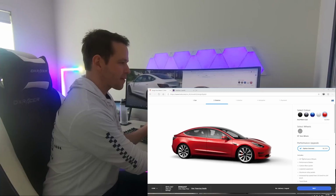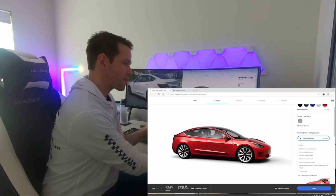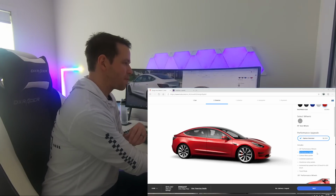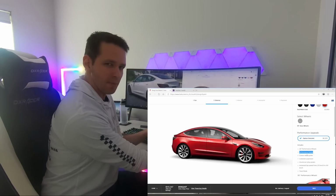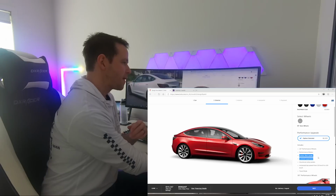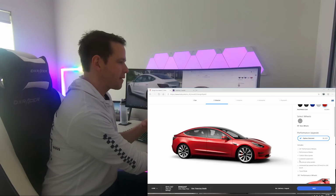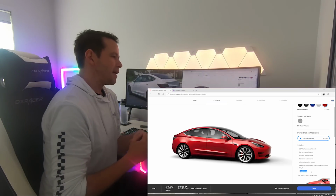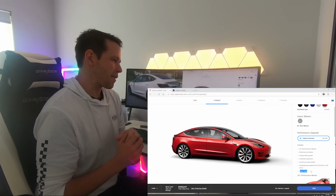And for that, you do get the 20-inch premium wheels, the performance wheels, upgraded from the 18-inch aero wheels. The performance brakes, so the red calipers, they look pretty nice, but they also stop you a lot better. Carbon fiber spoiler on the back, lowered suspension. So that also ties in with the final one, which is track mode. And this is where we need to talk about the actual performance.